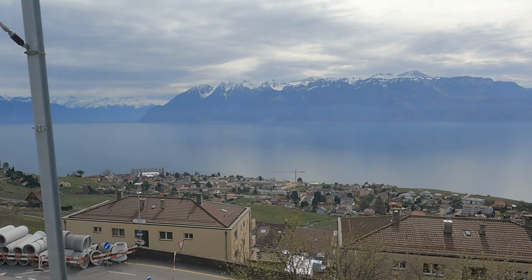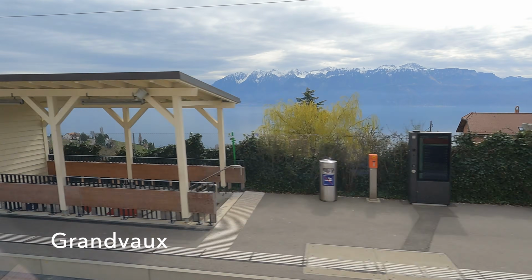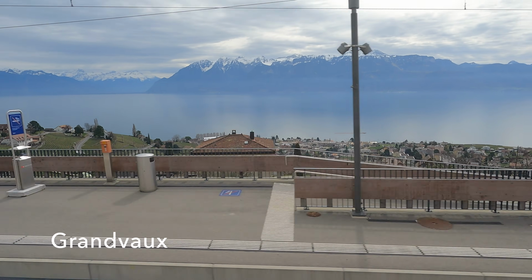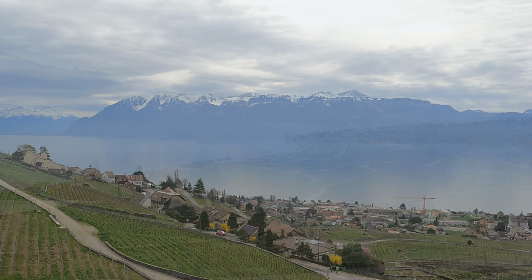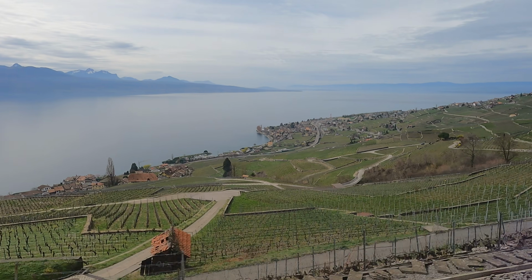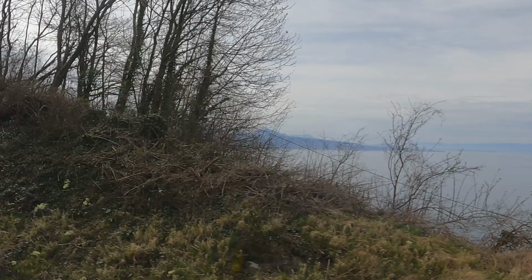And Granvaux is a station with the most wonderful views from the platform. What a lovely place to have to wait for a train. And then suddenly, that's it.